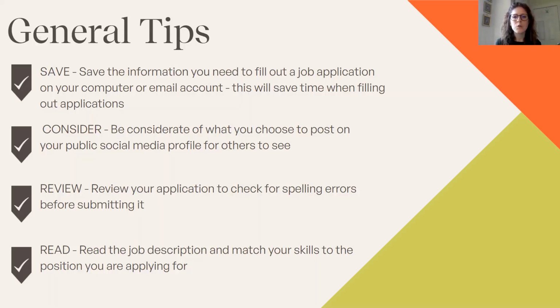And then read. You want to make sure, and this is a very important one, I would say, that you read the job description and match your skills to the position you are applying for. It's very important to read the job description so that you know what the employer is looking for and you know what would be important to put on your resume in terms of your skills and qualifications. And in terms of filling out the job application, you'll know what this employer is looking for.